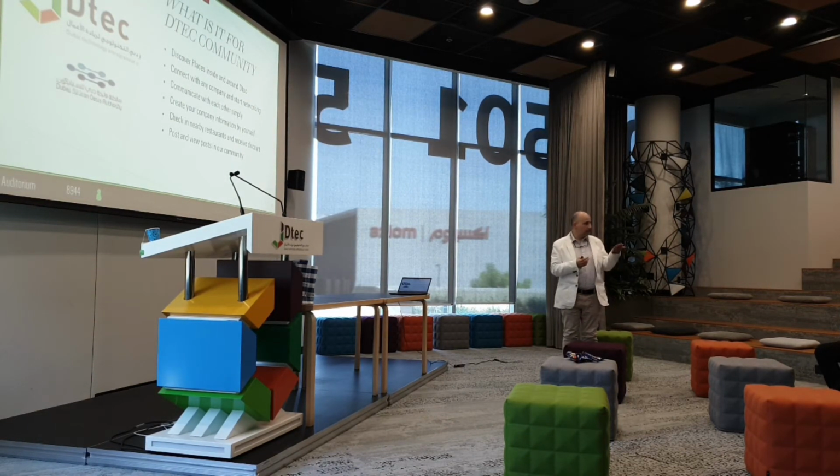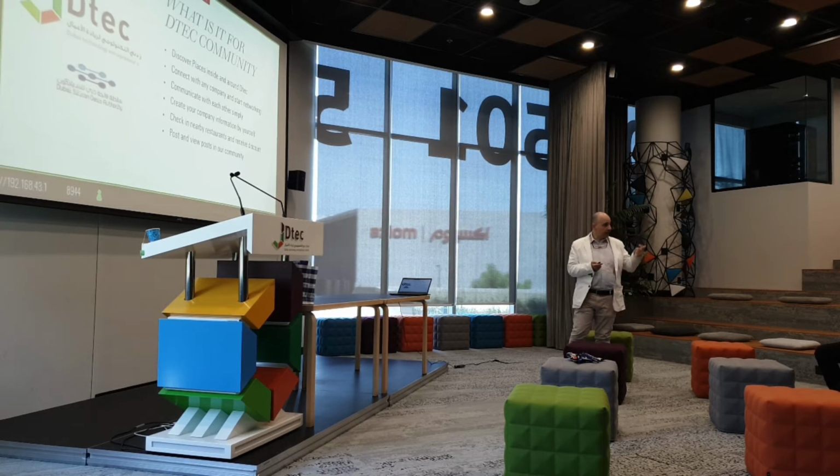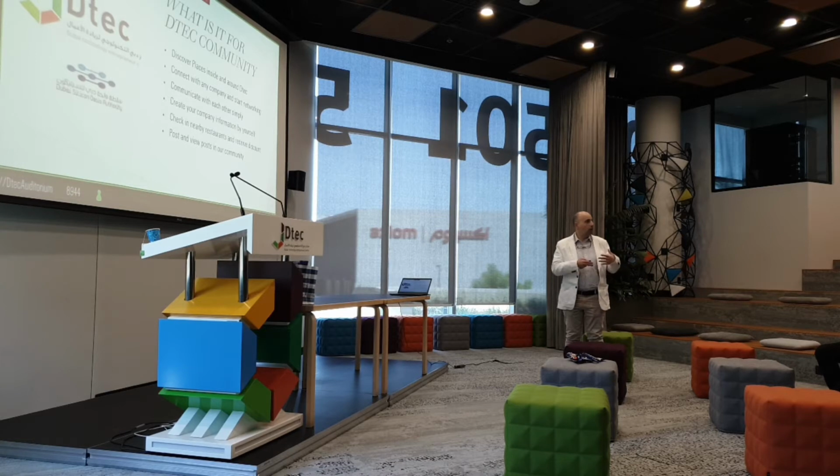How can we benefit from this free app as end users, regardless of the businesses or the community property managers or security companies or whatever? So how can we here as tenants or simply users of places benefit from it? Simply, once you install the application, you can discover all places inside your building and around your building. The moment you install it, there is a search bar.